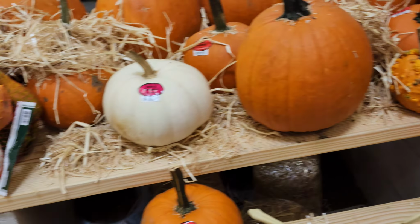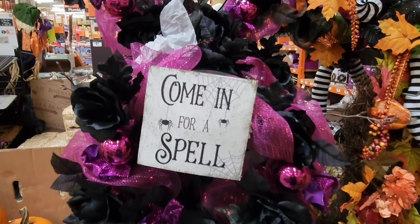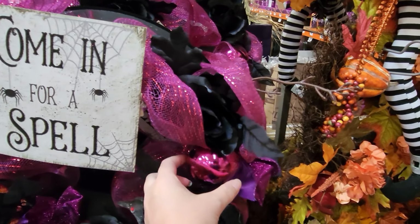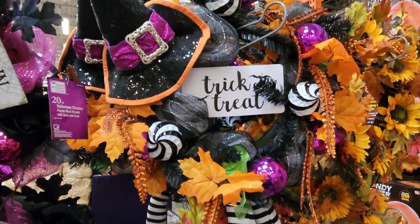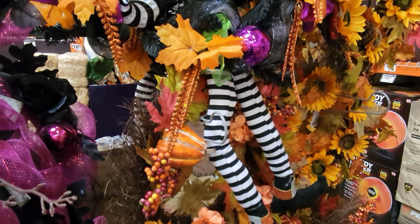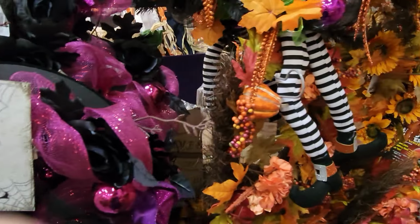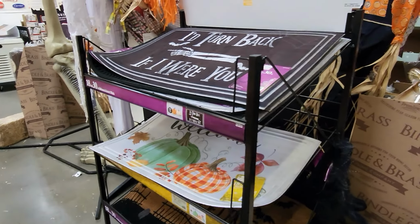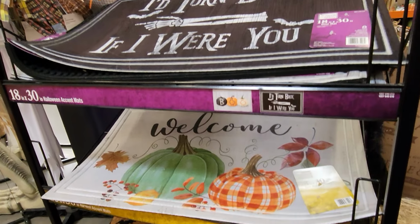Assorted pumpkins. Really cute wreaths: come in for a spell. Oh, I like this one. It kind of gives me Christmas vibes though, but then there's this one, trick or treat. Oh, so cute, it's got little witch's legs. There's a witch theme this year. I love it. I should get a wreath for my door. There's mats here. Oh, that one I like a lot.